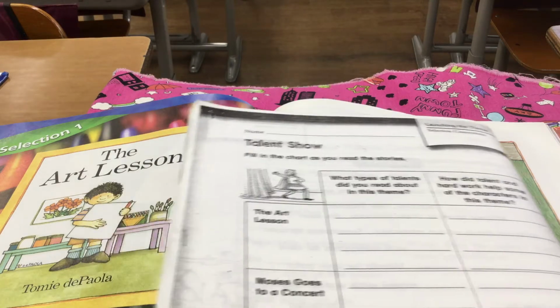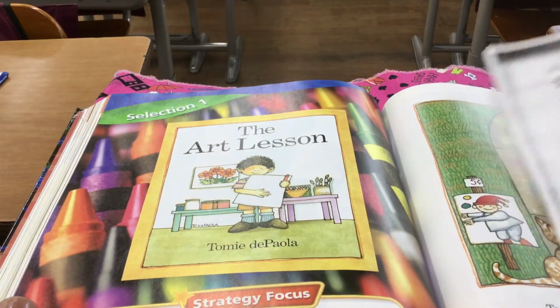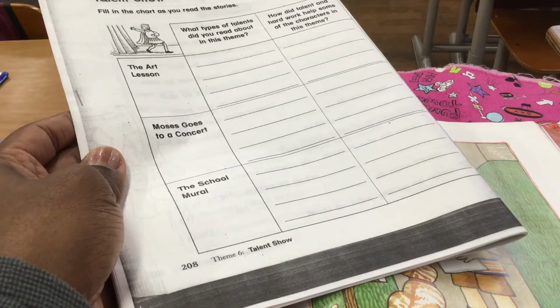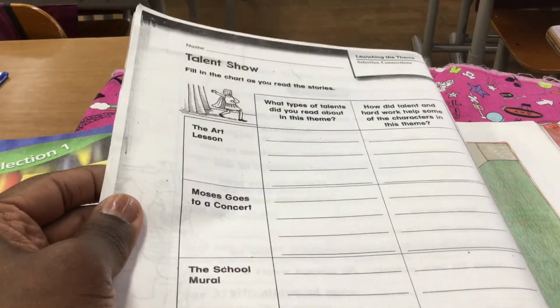Now we are going to look at our reading lesson. We read the art lesson last week, and now we are going to be working out of our workbook on pages 208 and 209. Okay?